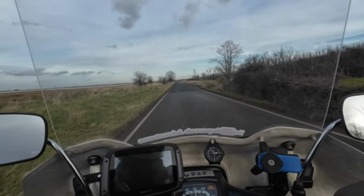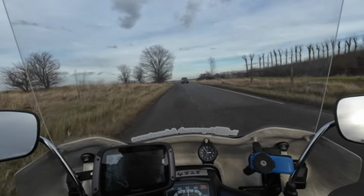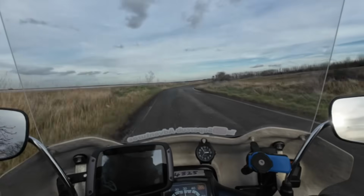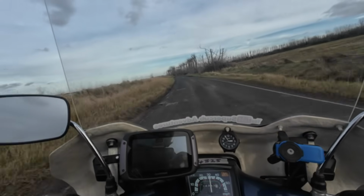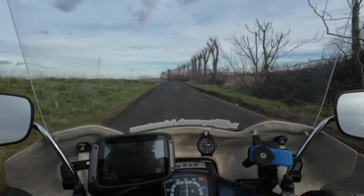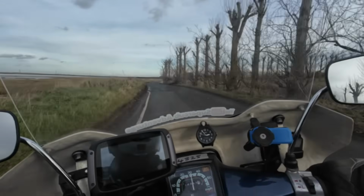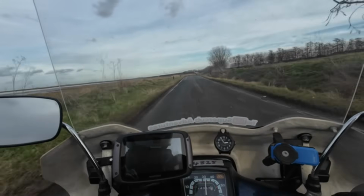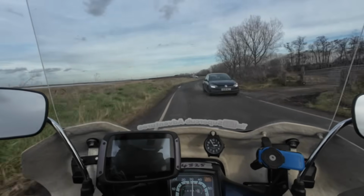I'm going to end the video there, guys. 113 miles on a tank of fuel. That is going fairly steady though around the back lanes, but it's what I do most of, so it's fairly typical for my use. I'll flash up on the screen exactly what that equates to in miles to the gallon.